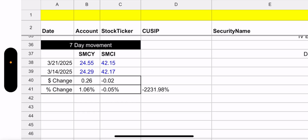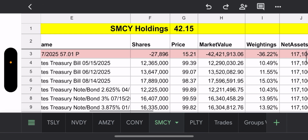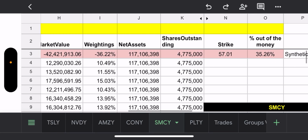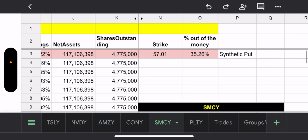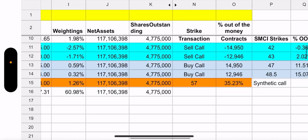All right, let's look at the 7-day price. Over the past 7 days, SMCI has gone down 0.05%. SMCY, guess what? Went up 1.06%. So SMCY is beating the underlying in the 7 days. Fantastic. Their synthetic, they're in a rough spot here. They're at a 57 strike price. SMCI is at 42, so they are 35% away from making money on that. And that's a tough one.